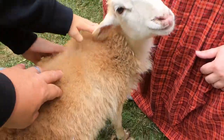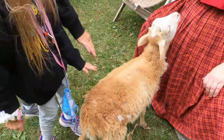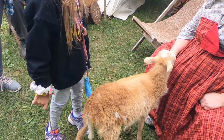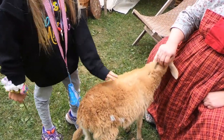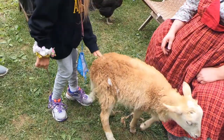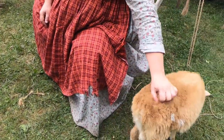Hey there. Cute. Like a little dog, isn't it? Oh, yeah. That's amazing. He acts just like a dog. I don't think he knows he's a lamb. He acts like a little puppy. He runs around the house with our dog. Does he really? Yep. I put a doggy diaper on him when he comes in the house. Oh, my gosh. That is crazy.